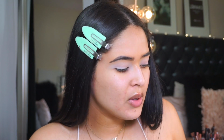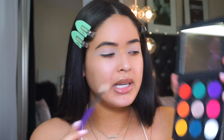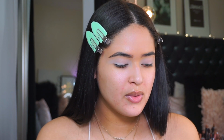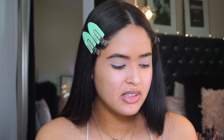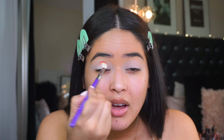And I'm gonna go in with the first color called Mi Orange, which is this really pretty bright orange color. This is like a true orange color. This is so funny, you guys, because she's always saying Mi Orange in her videos, and she's orange and I'm over here looking yellow. So I'm gonna go ahead and just pack this here on the crease.